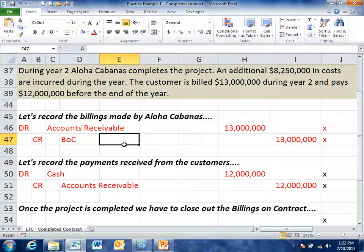We record the costs that we incurred, we record the invoices that we sent out, and we record the cash receipts. Now that the project is done, though, and this could happen in the second year, the third year, the fourth year, depending on how long the project takes, we actually get to do the entries to recognize revenue. Now that the project's completed, we get to close out our billings on contract to revenue, and we get to close out our construction project in progress, or our PIP account, to expenses.